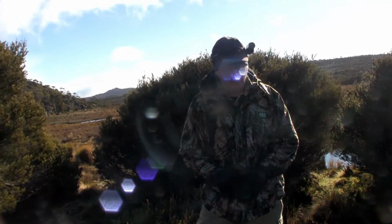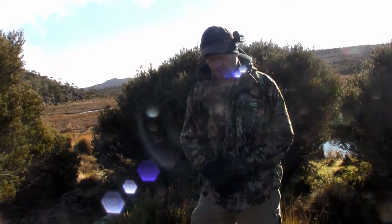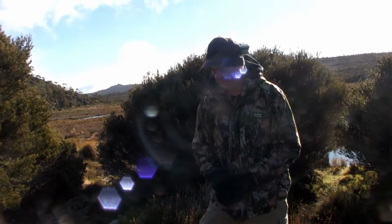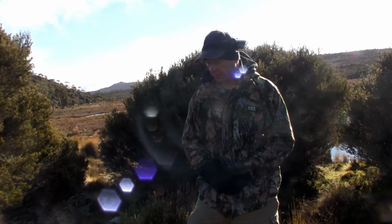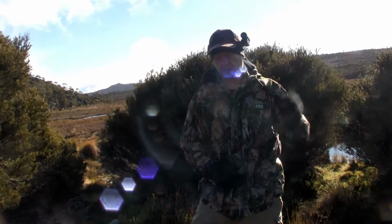So if there were any top order predators in this area, you'd expect to see some form of tracks or footprints in this particular space. And as you can see, there's nothing of note in this area at the moment. But nonetheless, we'll go on and we'll have a look at the rocky outcrops just up ahead.